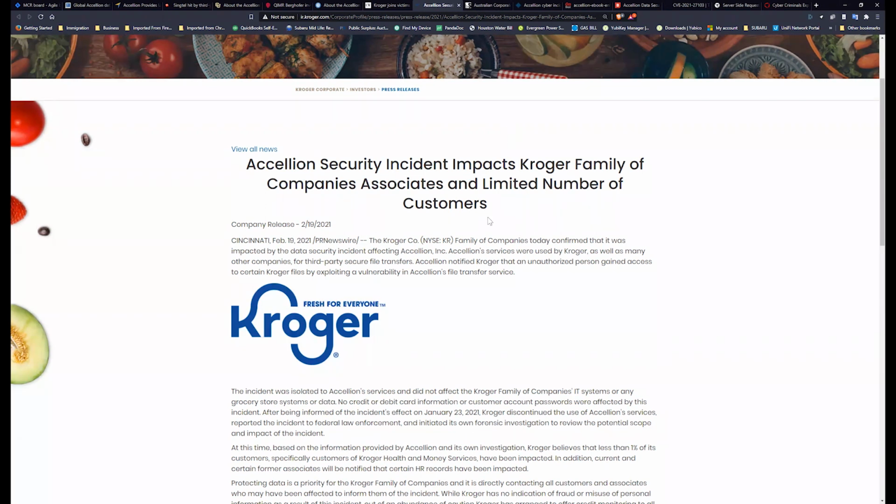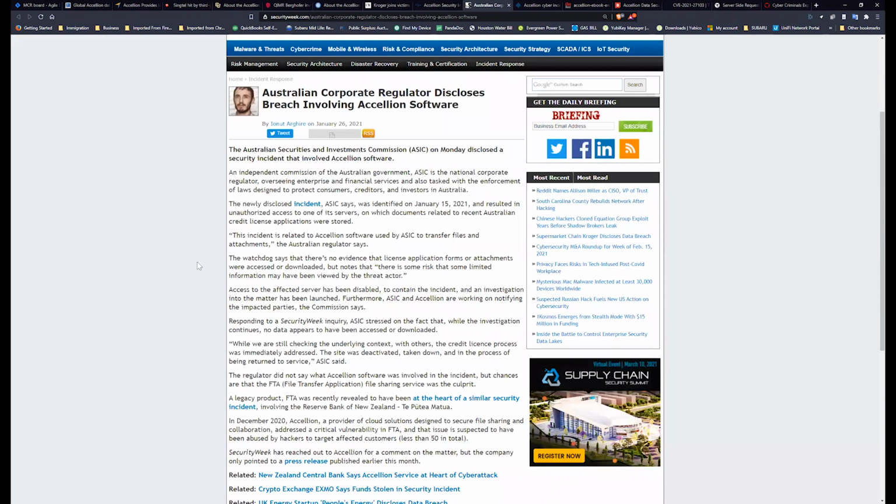I do, and we're really going to drive this point home. And I think with this, it's really going to paint the picture of what these guys are trying to do. The Australian corporate regulator, the Australian Securities and Investments Commission, or ASIC, on Monday disclosed a security incident that involved Accellion software. I'm going to read this from Security Week. ASIC is the national corporate regulator overseeing enterprise and financial services, and is also tasked with enforcing laws designed to protect consumers, creditors, and investors in Australia. So this is sort of like a hybrid SEC and consumer protection body of the Australian government.